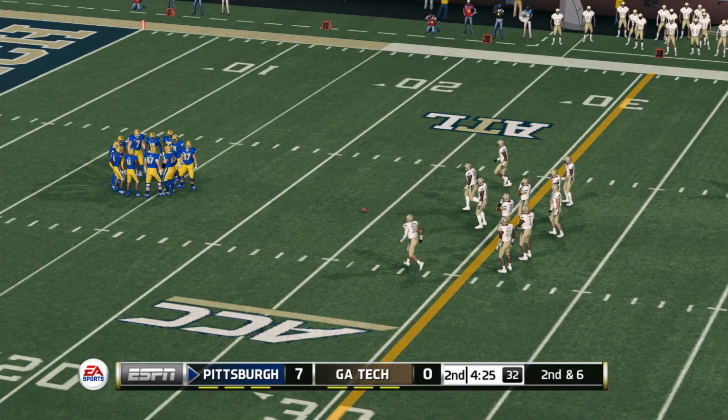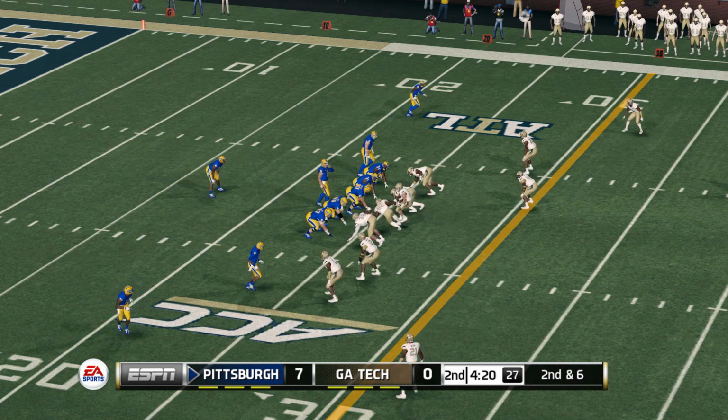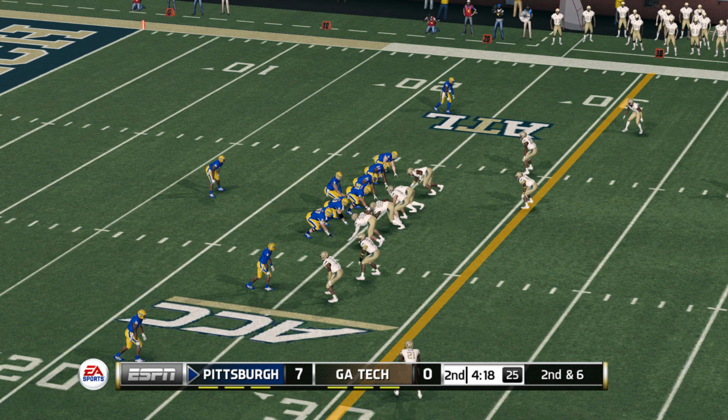Tight right, tight right. Go down, go down. Hey, check back, Mike six. Right, right, lady.